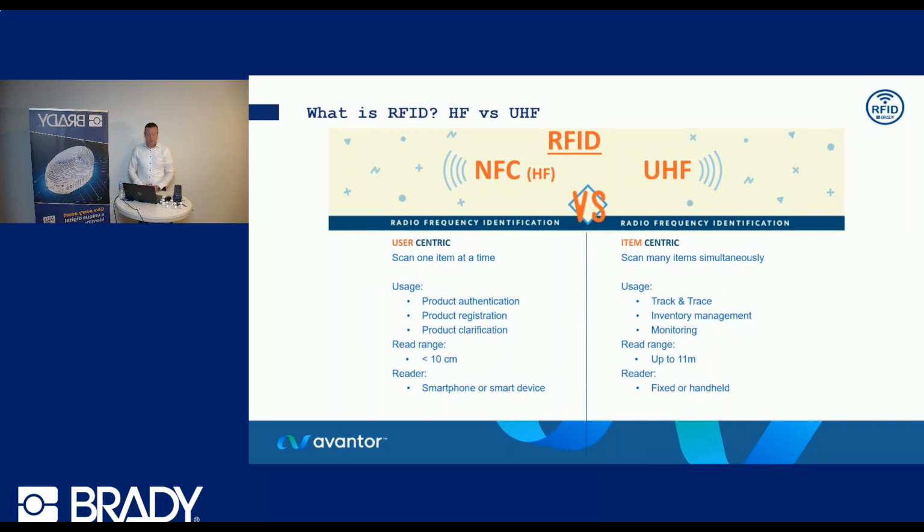NFC versus ultra high frequency. Well, I spoke about the read range already, but the main difference is with NFC, you can scan one item at a time. And with UHF, you can scan many items at one time. So for example, if you have a box or a cabinet with all items stored in it, you don't even have to open the lid.